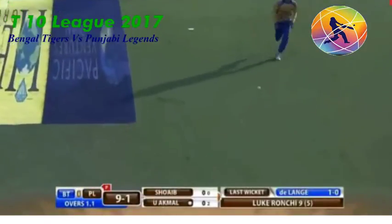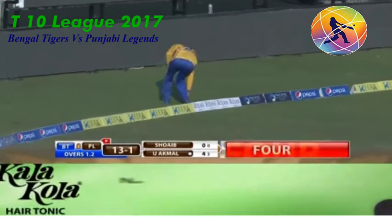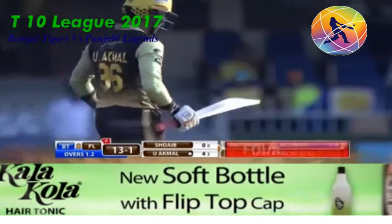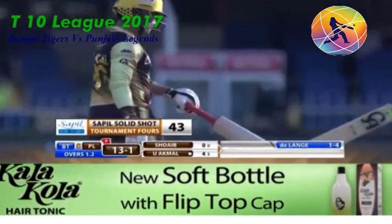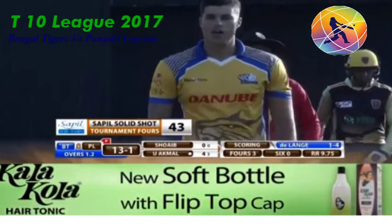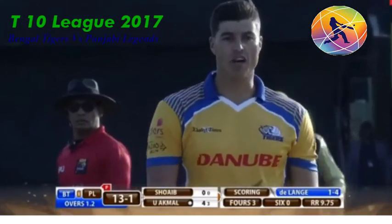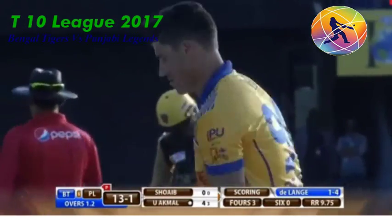It's upish. Gets it past the field. It's a boundary to start off this show. In fact, it's Umar Akmal with a Sapil, solid shot. Well, Dilanga, he's had a change of fortunes. Yesterday, the last 3 balls, Ramesh, went for sixes. Today, he gets a wicket of the very first. That's how this game goes.